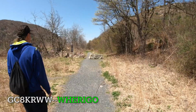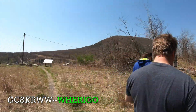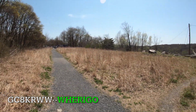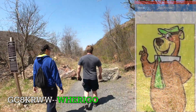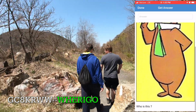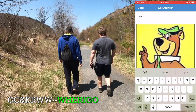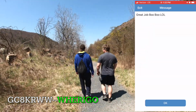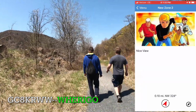Off to the second stop. The first stop of the Wherigo is what they call the parking lot, but it's not the parking lot anymore because that's up there. All you had to do was tell the cartridge who the character was. Trying to figure out the capitalization, whatever. But we need to head down this way, 500 feet-ish, and see what else happens. Let the fun begin!